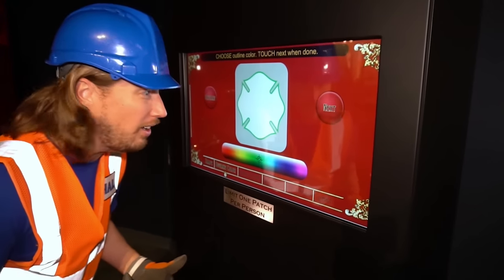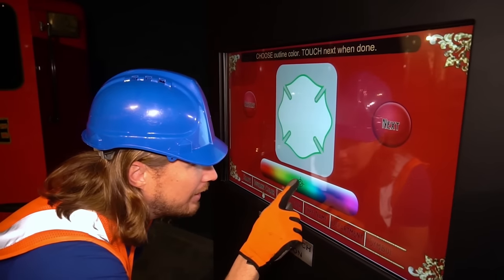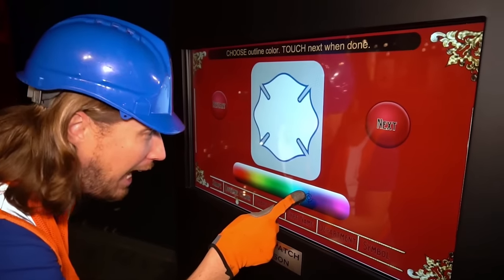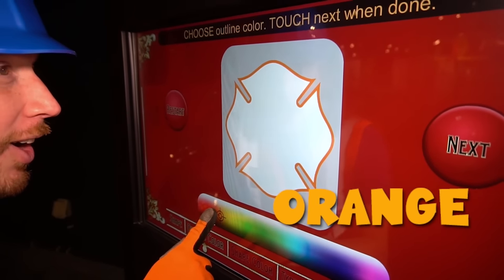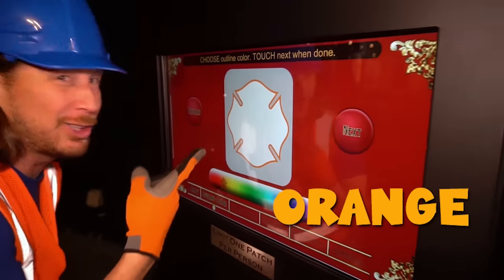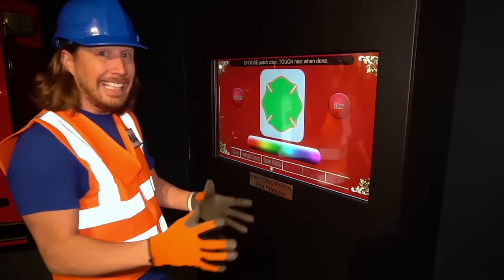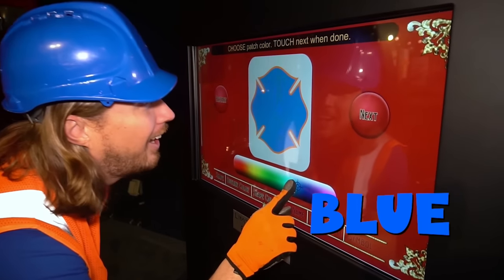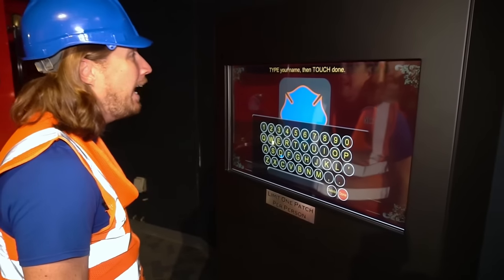I can choose my color. This is hard. I got two favorite colors. We could do a blue one. Check that out. We just slide it across it. Or we could do an orange one. Maybe we're gonna have to go with orange. I like that. Next button. Now the inside. So now we can choose blue. That's great, right? Next. All right, now we see.